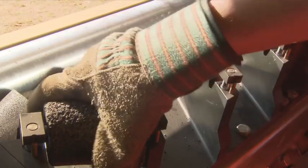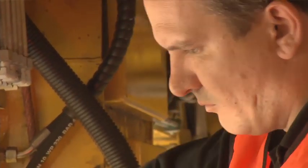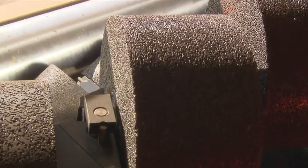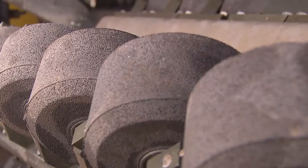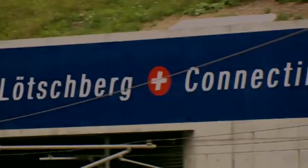The rows of grinding stones are housed in a revolver-type magazine that allows the operators to replace worn stones in no time at all, safe and secure within the train and outside the track danger zone. A train such as this can grind up to 40 kilometers of trackage in one go, and in the process, abrade over 700 kilograms of steel from the rails.